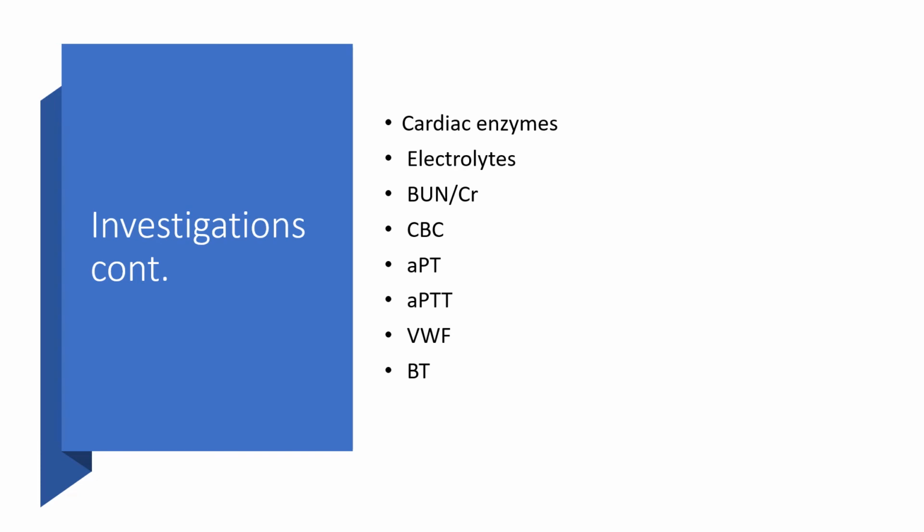Part of the investigations will include cardiac enzymes because we want to be sure if we have or we don't have myocardial infarction at hand. Electrolytes, blood urea nitrogen and creatinine to know how the kidney is doing, complete blood counts, PT, APTT, von Willebrand factor, and BT to show the clotting profile.